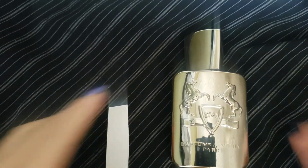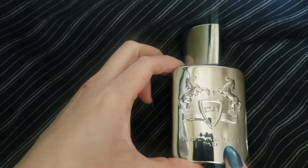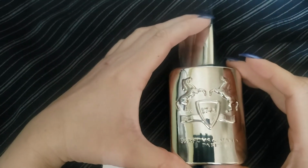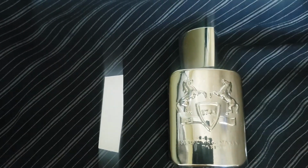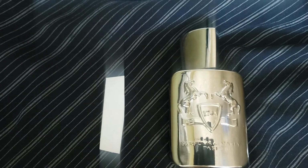So today I'm going to be talking about a niche fragrance house that is pretty popular and mainstream, and it is Parfums de Marly, and the fragrance I have here is Pegasus. So this is not the Pegasus exclusive, this is just the first one that came out, and this fragrance came out in 2011.